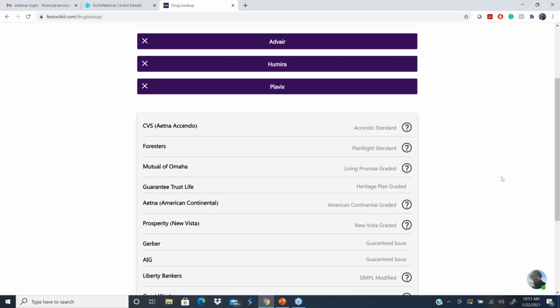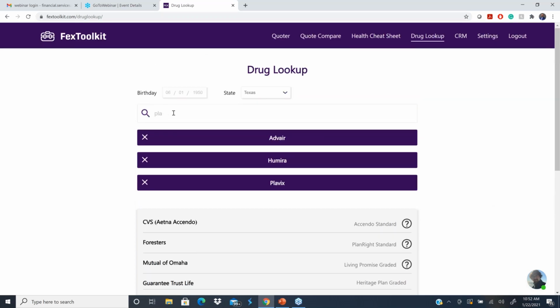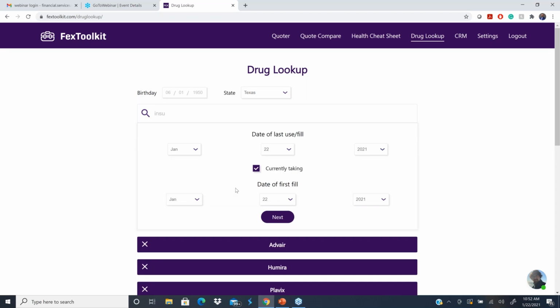Okay, here we go. Here's all of our carriers that are blood thinner friendly. Still, CVS is ranked up there, Foresters, Mutual of Omaha. What else do we want to throw in there? Okay, let's throw in insulin use. Insulin. Okay. Do we have any complications? No. Okay, so no complications. And we're using it now.